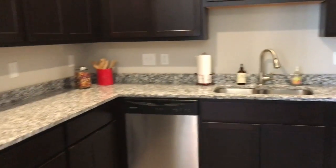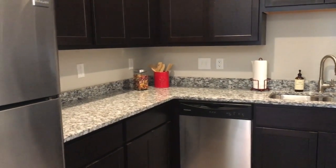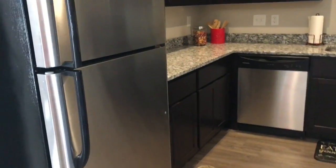Hã? The kitchen's like this. I'll be happy with that. But remember, it's just for one year. I know, but still, this is better than the other.